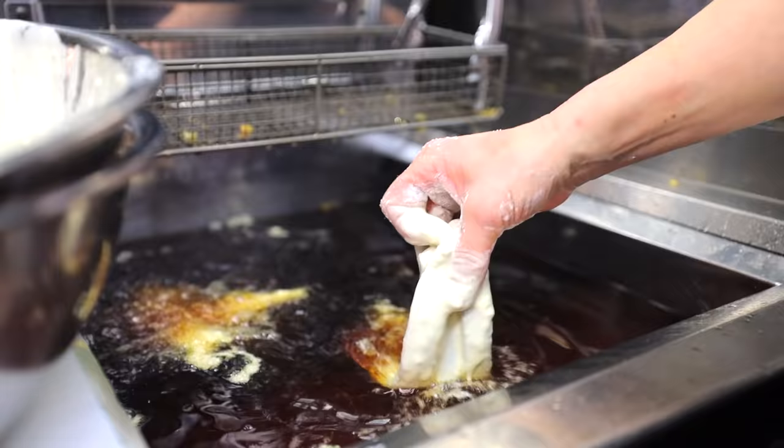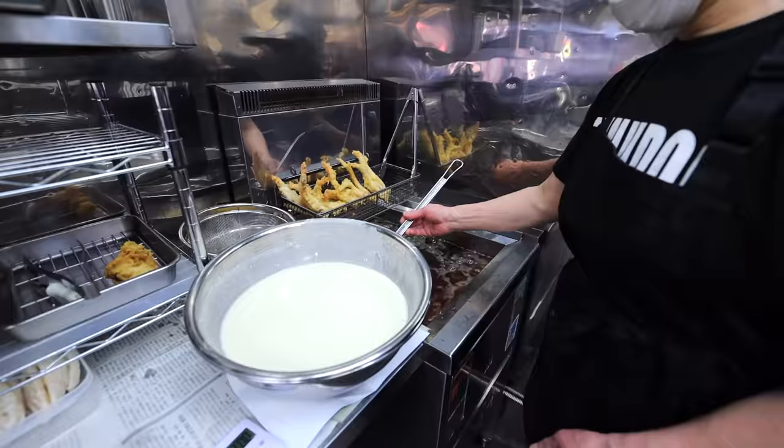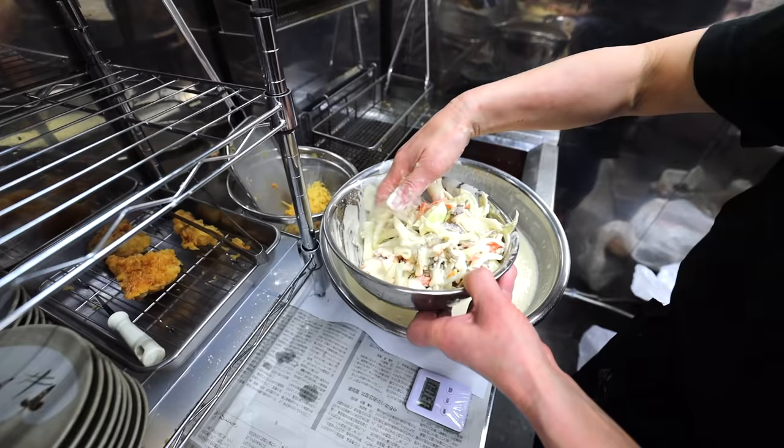Wow, that's a ginormous gesso! Squid legs! Looks so good! She's now making more tempura.